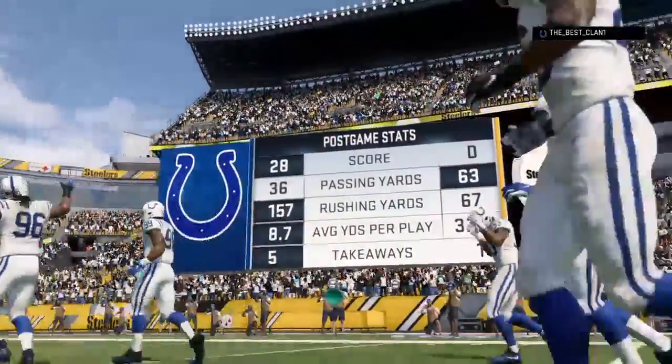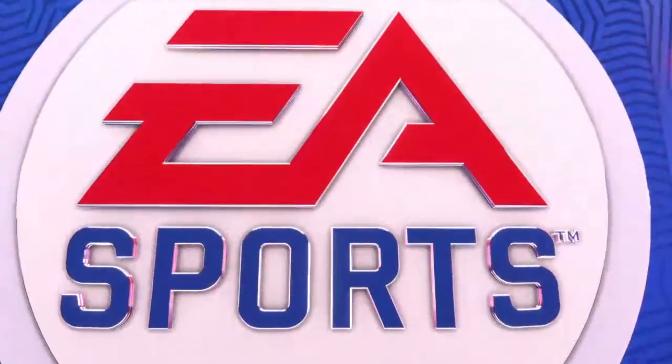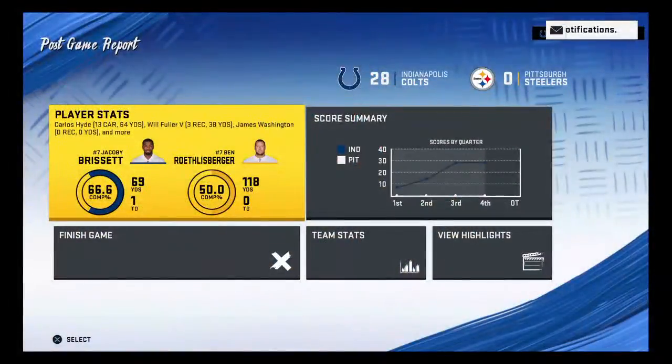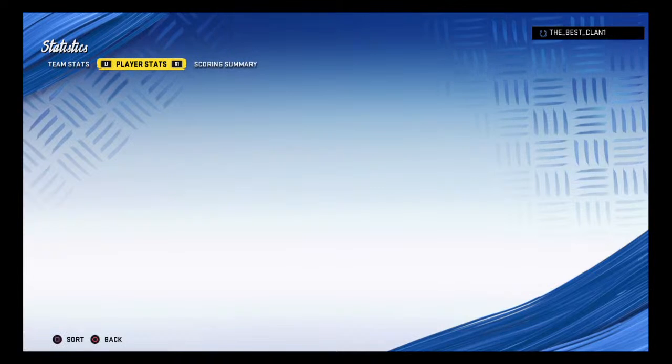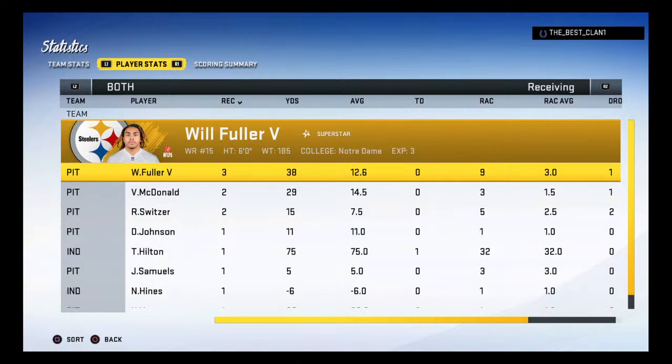So for the Colts, the win means they'll finish the first half at a respectable 5-3 record, and they will head back home next week. Meanwhile, for the Steelers, things are kind of getting ugly as they drop to 1-7 now on the year, and they'll get a chance to redeem themselves at home next week.